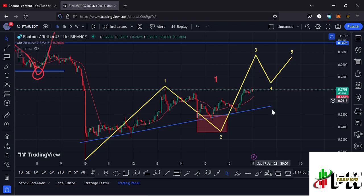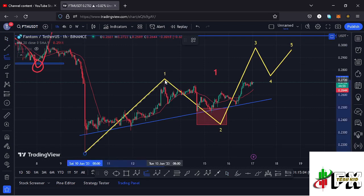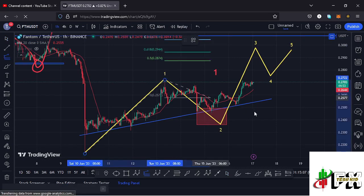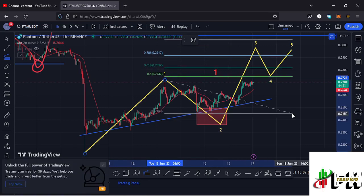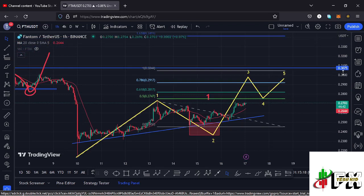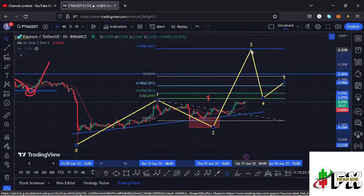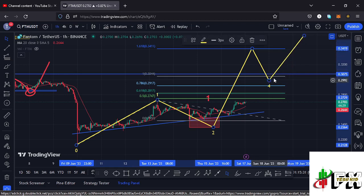Giving you minimum target areas for that wave 3 using the trend-based Fibonacci, connecting it from the low of the first wave to the high of that wave 1, then dragging the fibs to the low of the second wave, that now gives me a minimum target area to the upper side in the formation of that wave 3 at the fib level 1.618, and that is at around the $0.34111 mark, and that is the minimum that I'll be expecting that wave 3 to the upper side to do.